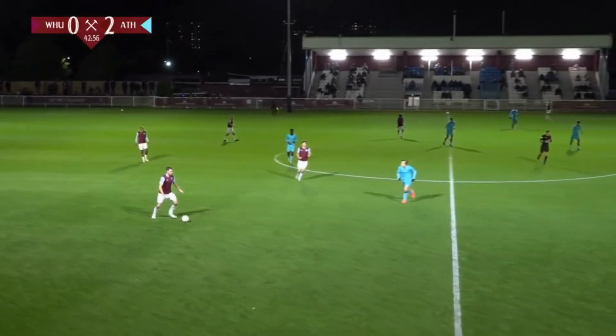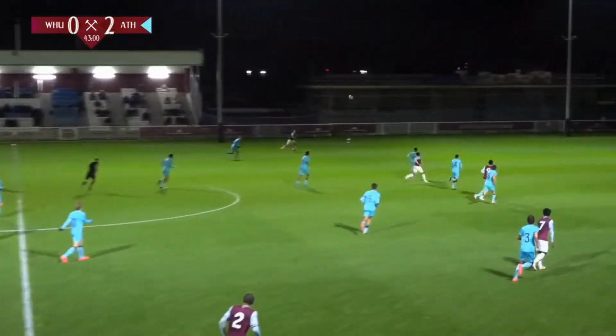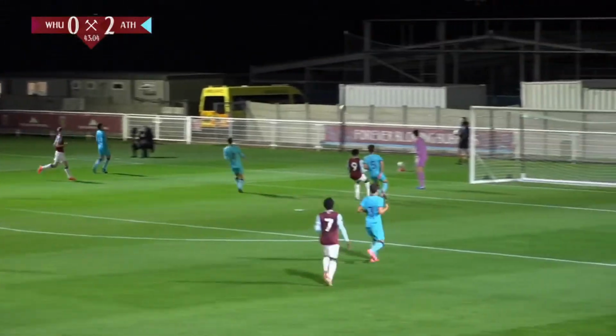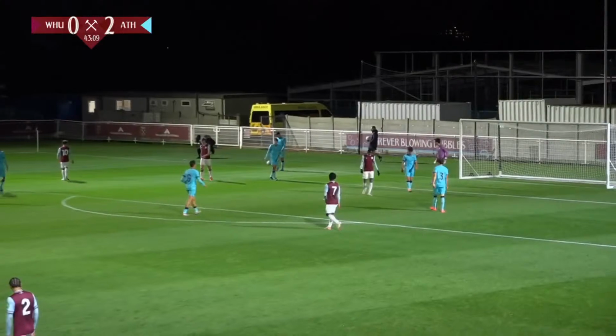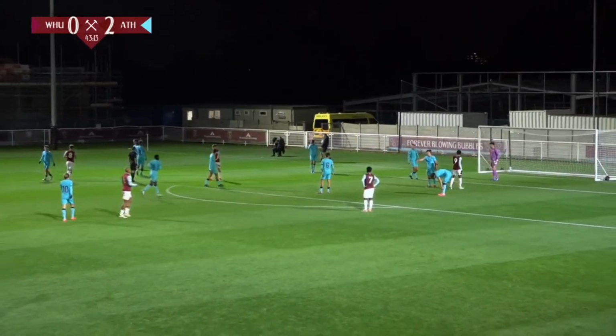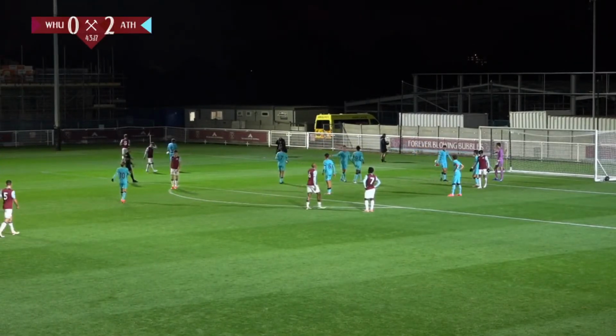West Ham just looking to play it around, maybe trying to find an opportunity. Here's Orford in a pocket of space with a lovely switch out to that left-hand side. Here's Skulls. It's another corner for the Hammers. They're getting these corners, but can they make them count? The last two haven't been successful in the slightest. They need to make that change.